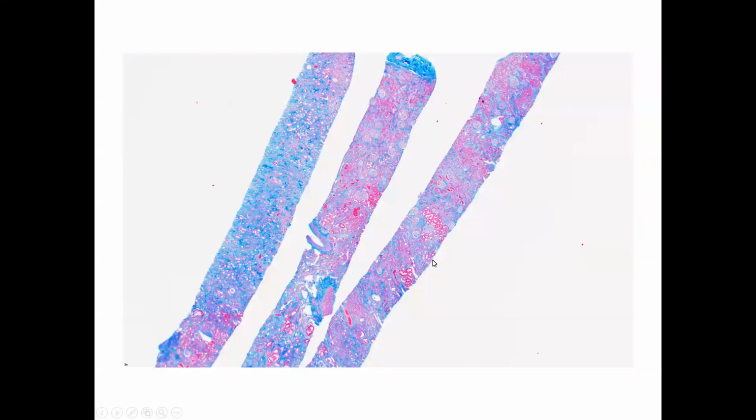Silver stain looks okay in the glomeruli. Again, a little bit of mesangial matrix expansion, but certainly no hypercellularity. The trichrome stain showed a lot of fibrosis. That's a lot of blue on this kidney. So we use that just like in liver biopsies to determine how much fibrosis is there. And it was pretty chronic.